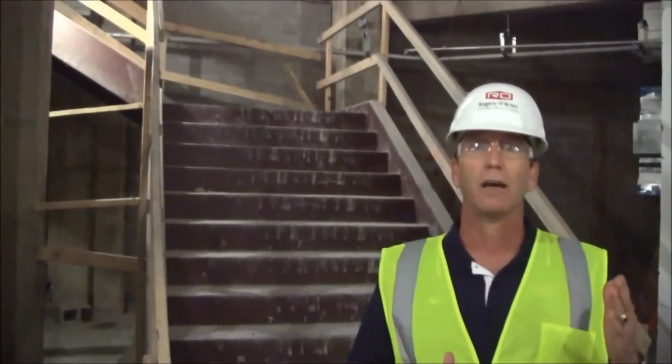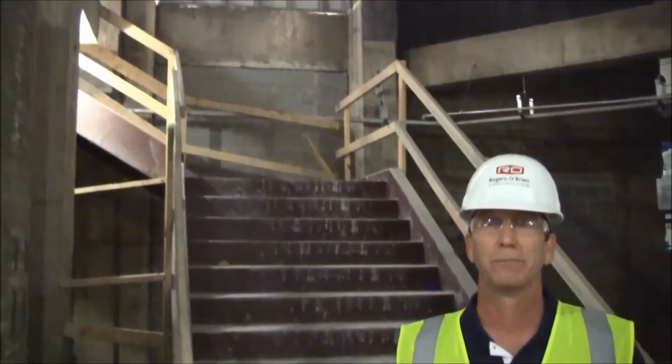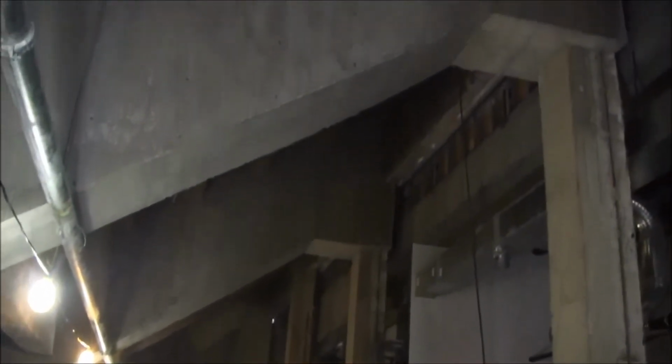So here we are at the west end of the building, and I want to take this opportunity to get you into a new spot that I haven't been able to show you up until this point. With the addition of these stairs, I can now take you up into the Hall of Fame Club area. So as I mentioned, we're at the very east end of the building, underneath the bleachers, which you can see the rakers above us. We've carved out this wonderful area, the Hall of Fame Club.